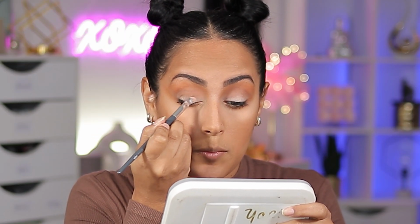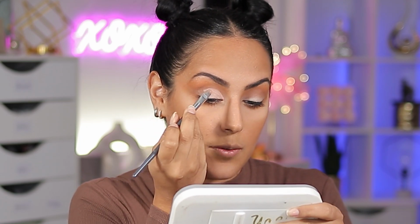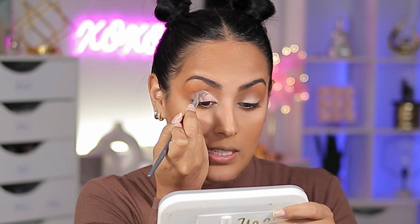I'm gonna dip into Ofra's Fix line in nude, and then I'm gonna get as close as possible to a mirror, and I'm gonna cut that crease. Now I'm not gonna bring it all the way out here because we're gonna go deeper out there, so it doesn't matter, but I need to make the inner portion of the eye look brighter and wider.